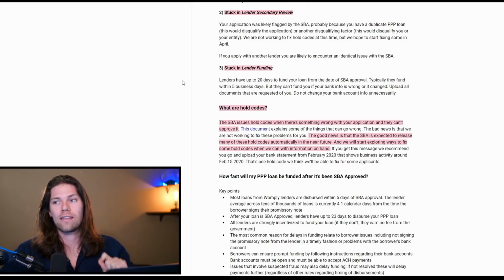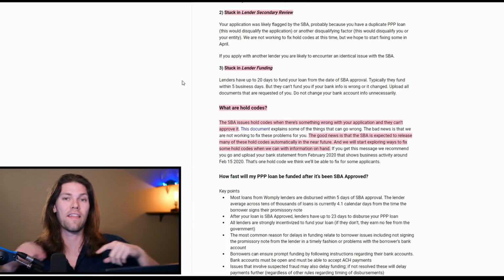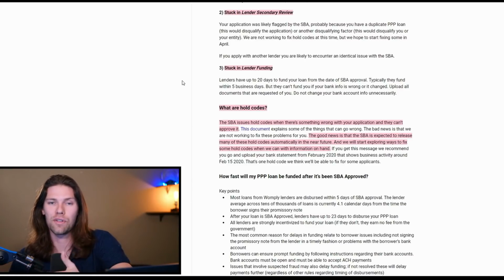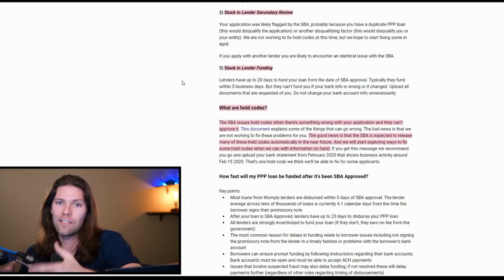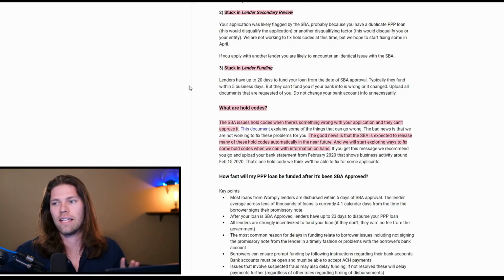However, you want to know that lenders have a big incentive to fund your loan as soon as possible because they don't get paid until you get paid. So there's an incentive there to pay as soon as possible. So your lender is trying to get you funded. So you don't have to worry about that. Lender funding is basically a non-issue.